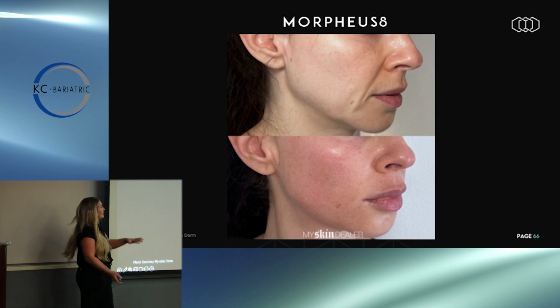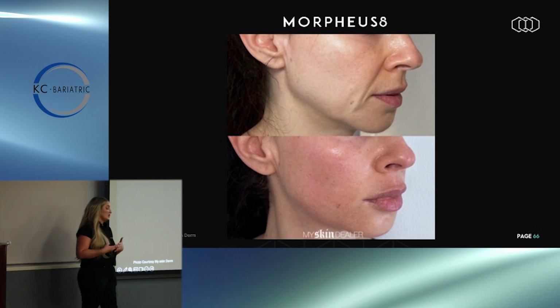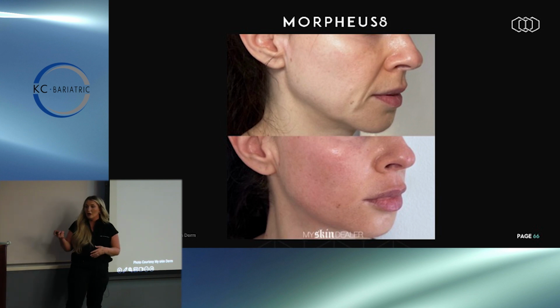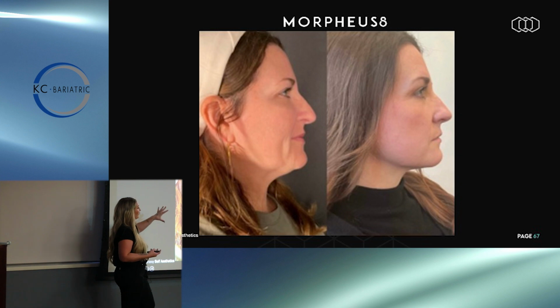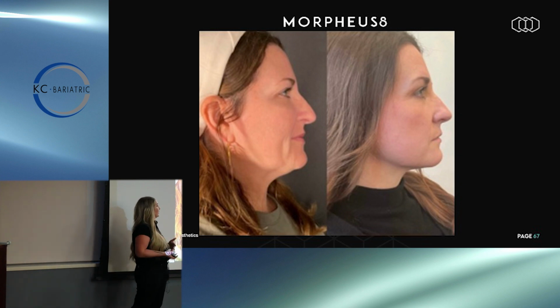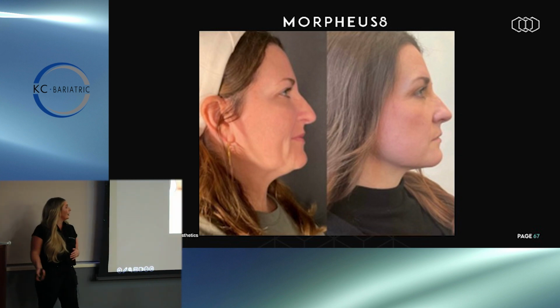Here's one of my favorites, really seeing those nasolabial folds. That tends to be an area where patients really start to notice that they're aging. Here is another great example, post 3 of lifting, tightening, and just overall, again, that rejuvenation where you look and feel like yourself, but you just look a little bit younger, tighter, brighter.